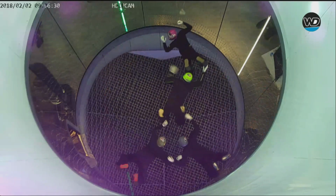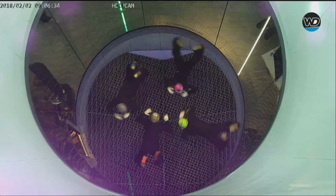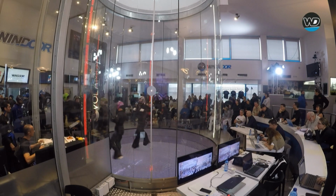It's been a while since we've had a really strong top 3 in the world British team, and is it time now we can start getting there again? I hope so. I hope so. It's good to see Team XL.